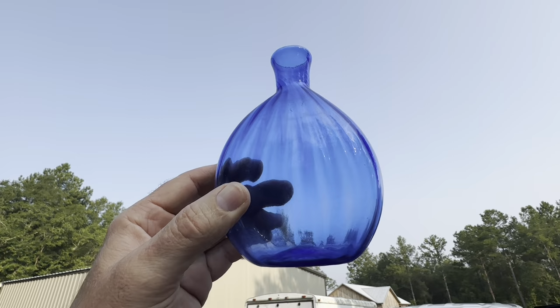There's something else down in there. That's a pretty little bottle. Cobalt blue. Not sure. It's got some designs on it. I'm not sure what that is. Maybe some kind of medicine. And that's a cobalt blue ink. It's full of ink. Stamp pad ink, Carter's. It's got that top on it there. Not sure what kind of top that is.